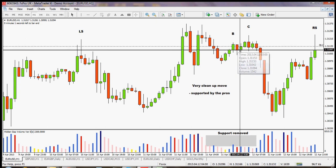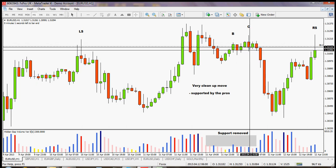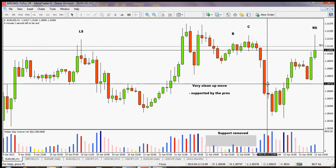There's another one of those shortly afterwards. Here you see there's an up bar, low volume, instantly back down, and I think that closes below the low of this candle, and from that point on, that's it, off it goes.